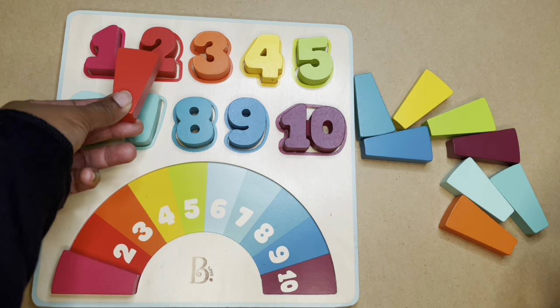Doesn't look quite right. I don't know. What's wrong? What should we do? Oh, I think I put it the wrong way. I'm sorry. Let's turn it around. There we go. That's the color orange. Oh my gosh, you guys are such great helpers.